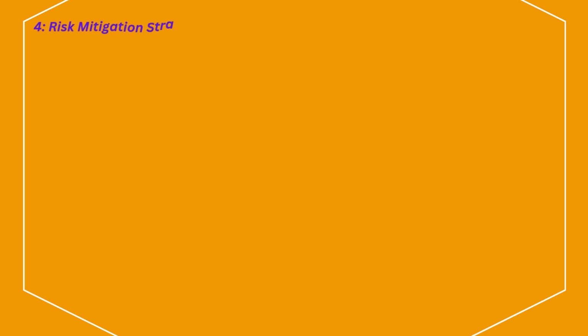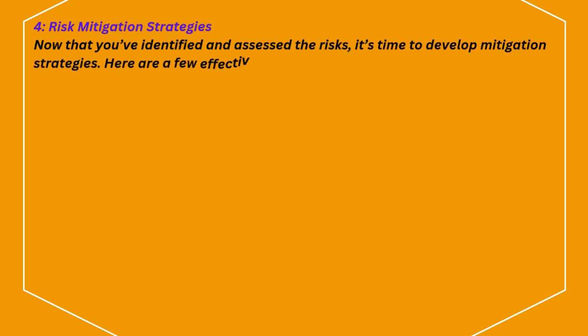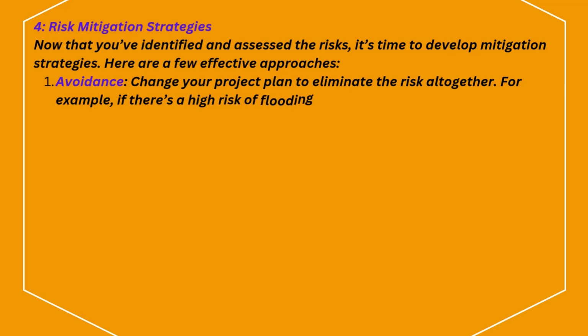4. Risk mitigation strategies. Now that you've identified and assessed the risks, it's time to develop mitigation strategies. Here are a few effective approaches. 1. Avoidance. Change your project plan to eliminate the risk altogether. For example, if there's a high risk of flooding at a site, consider relocating the project.